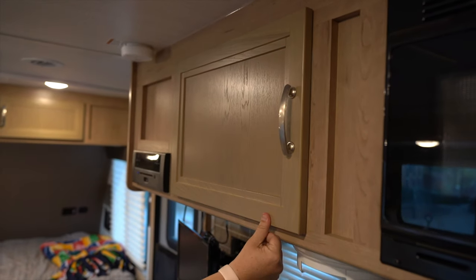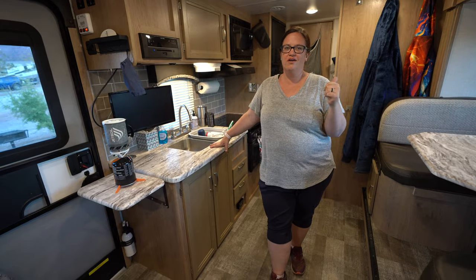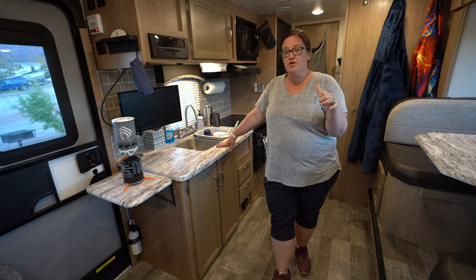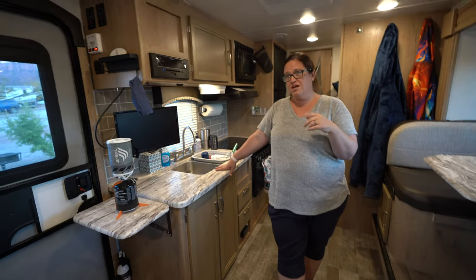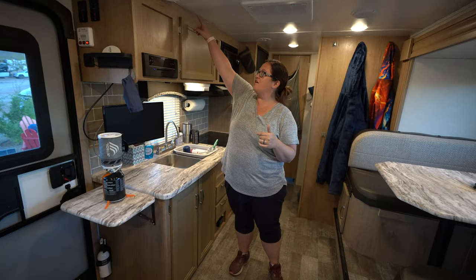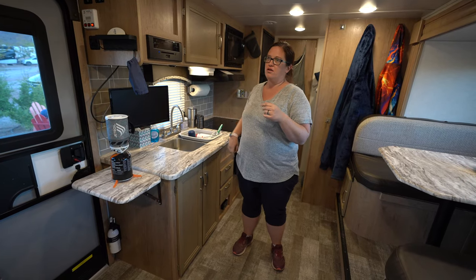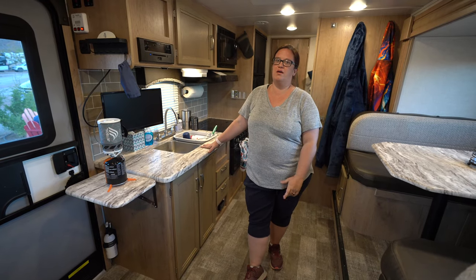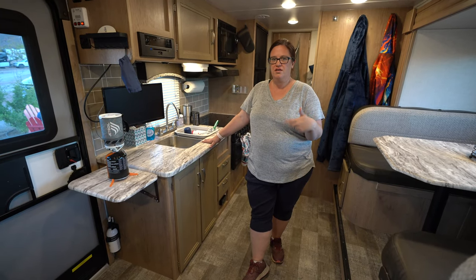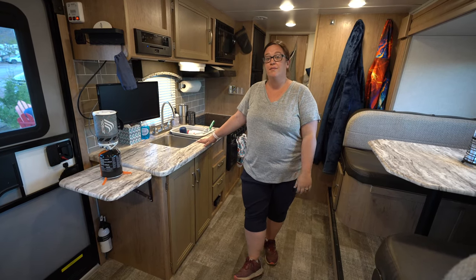I just feel like it'll feel nice and new and modern for a longer period of time. I also know that the 2021 versions, they've redone the cabinetry and done, I think, full overlay doors with some more modern looking hardware on them as well. And so I think just in general, Winnebago does a really good job of making things feel current and not so easily outdated as time goes on.